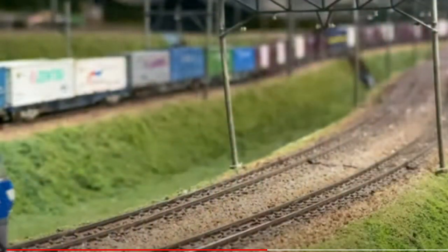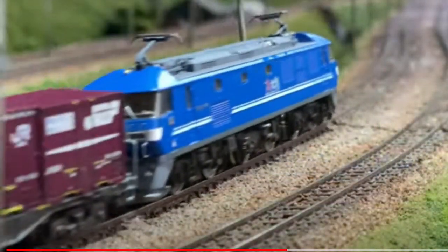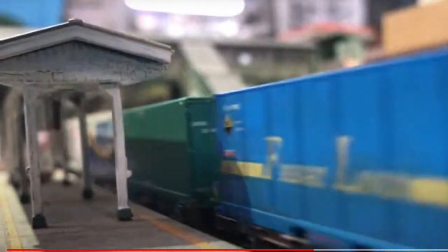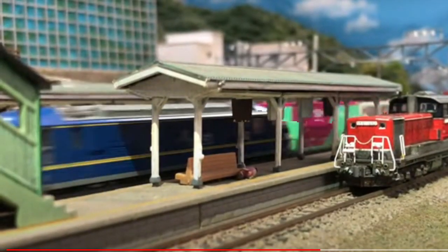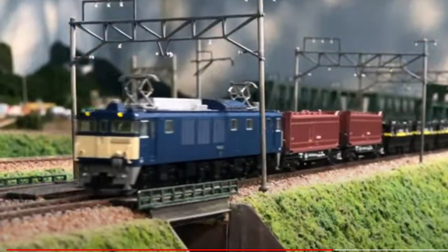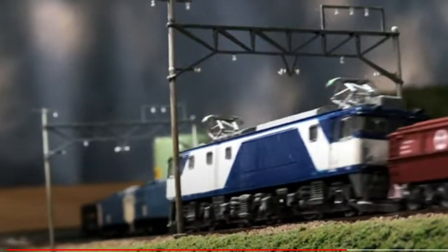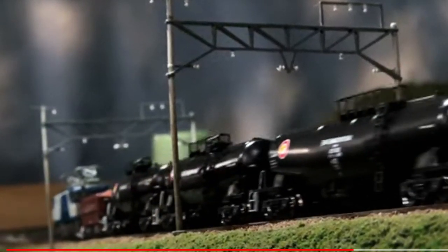I'm looking at the various trains. A lot of trains that he does own and are featured, you can get those with the included sets on Amazon. There are just a good number of them from Kato and Tomix. Is that someone fell over? Not sure. But yeah, you gotta love what he was able to accomplish. It's a very well designed set.